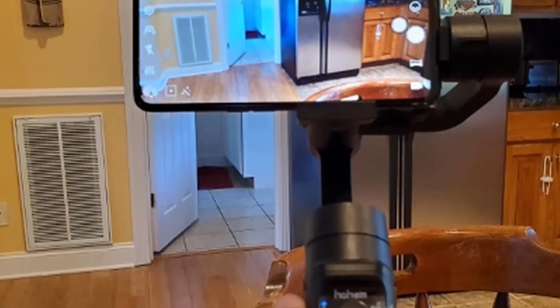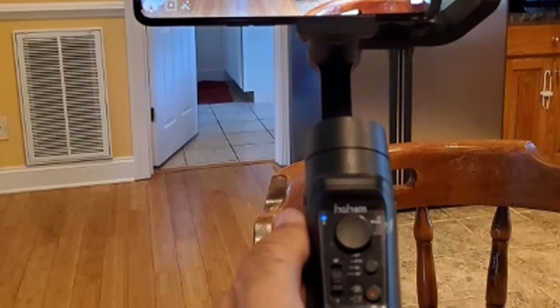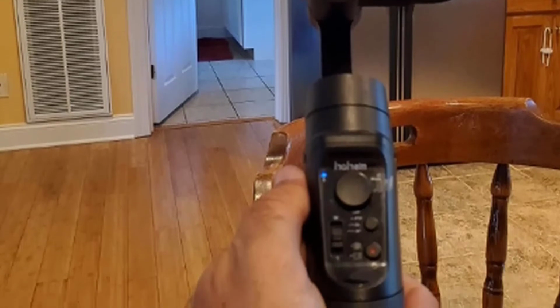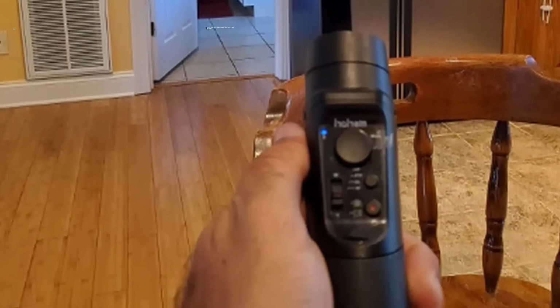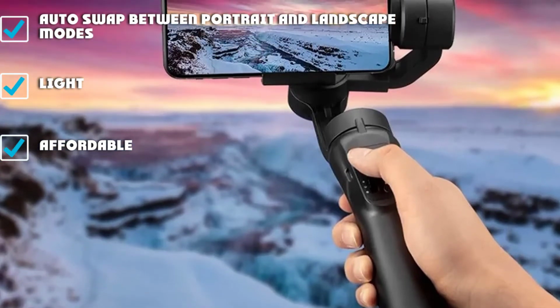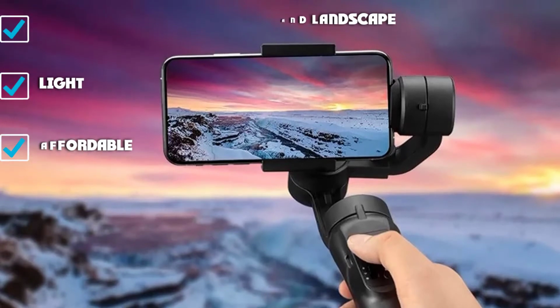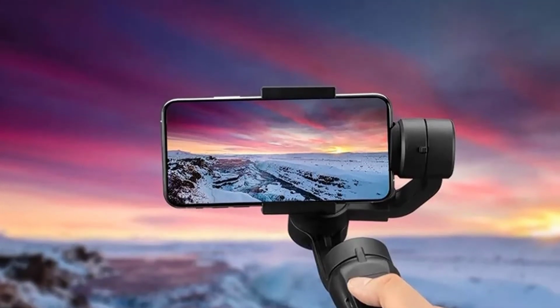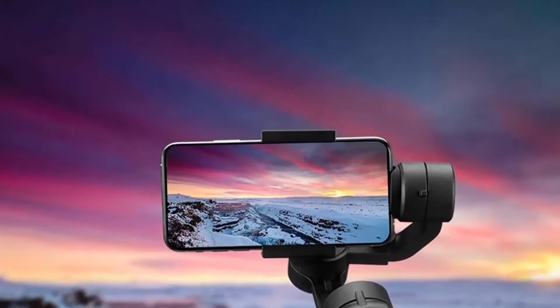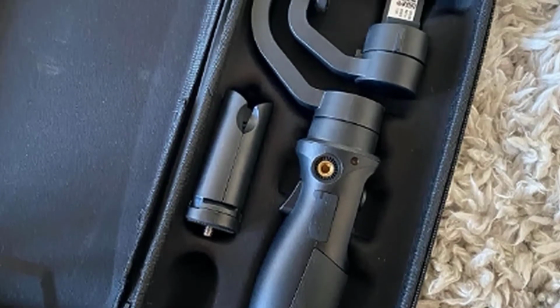This model also offers a ton of customizable settings to personalize your shots to the max. One feature we really love is that you can adjust and customize the mechanical action in ways such as adjusting zoom speed, panning speed, and even reversing the joystick's action. The Hohem iSteady Mobile Plus comes with a great case that houses the cord, tripod, and gimbal so that you can rest assured that your investment will be protected from impacts and elements while traveling.